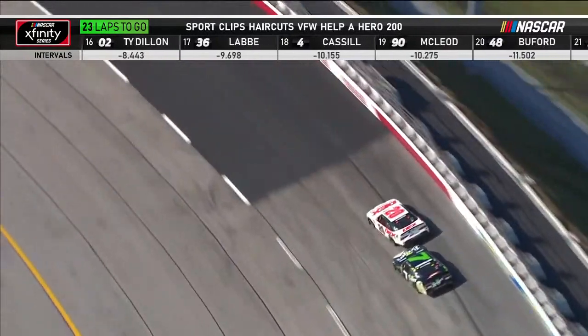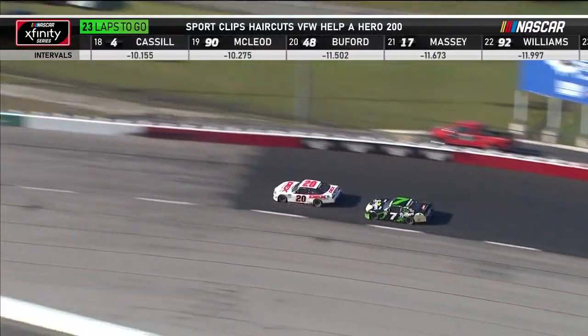Harrison Burton holding on to the 4th spot, but it's still Denny Hamlin up front as we go NASCAR Nonstop. You won't miss a thing.